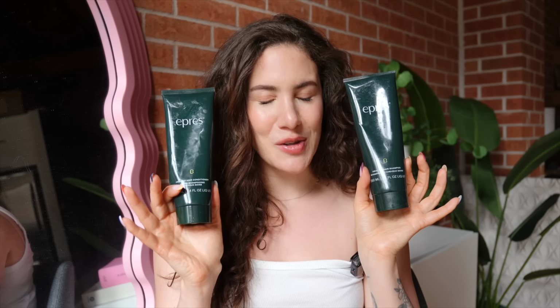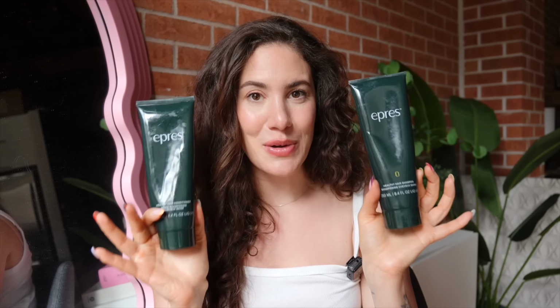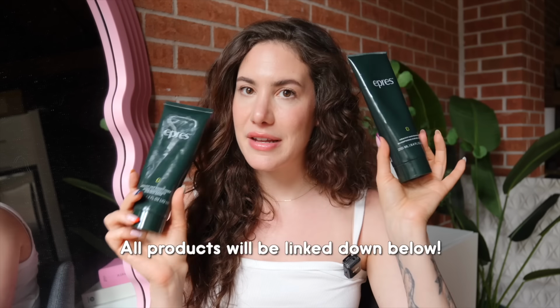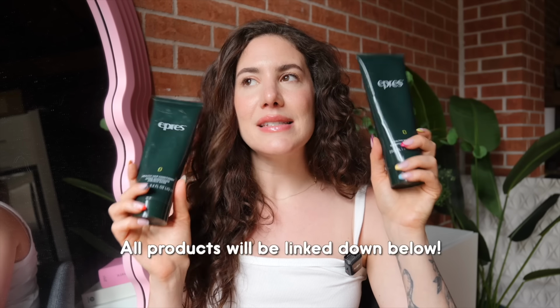Ooh. This is a good place to start. I've been dying to talk to you guys about these. So this is the Après Healthy Hair Shampoo and Healthy Hair Conditioner. And this is probably the most unique shampoo and conditioner combo I've ever tried. When I first tried this, my first impressions, when I had this in my hair in the shower, I was like, oh, this is horrible. I absolutely hated it because the texture of both of these products were so different compared to shampoos and conditioners that I'm used to.